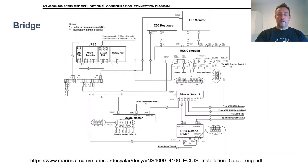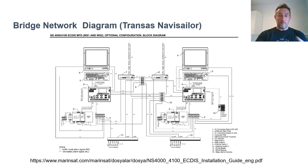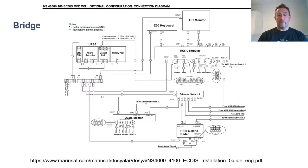So here we had the network diagram in an overview. And here we go a little bit more detailed into the DCU, the battery pack, the UPS, the keyboard, the monitor, and the computer system itself, and what kind of connections you have there, where it is going. For example, you see here the S-band radar connectors. There's a special board for that. There's another picture here for the X-band, and another one for the S-band radar. How it is connected.